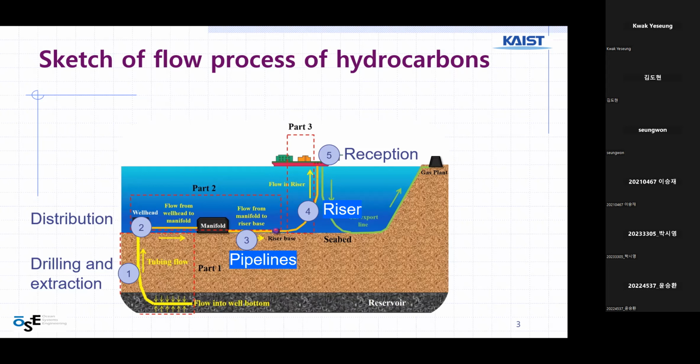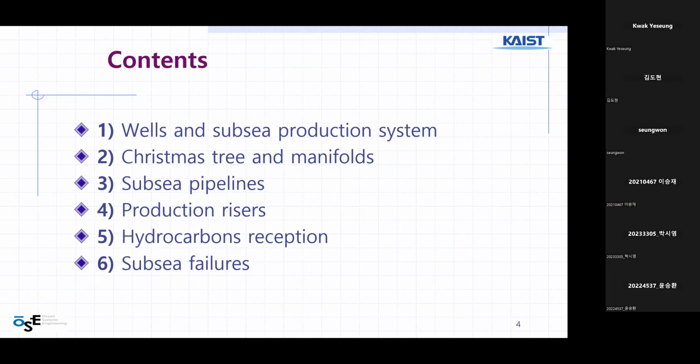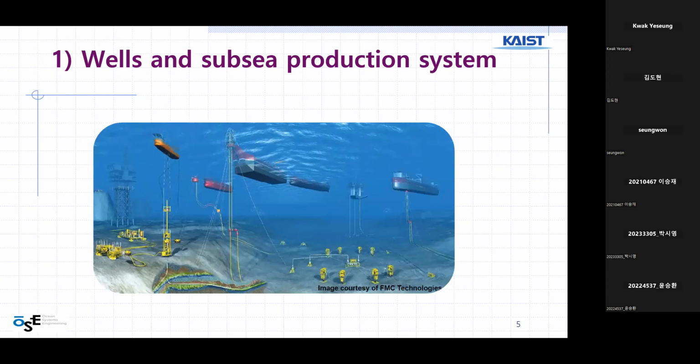So I will follow this machine for my presentation for this lecture. I begin with wells, and then I will talk about the Christmas tree, the pipeline, the production risers, and the reception at the surface. And I will finish with a few types of failure. So for the beginning, the wells and subsea production system.